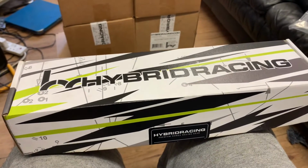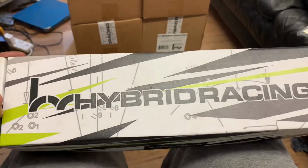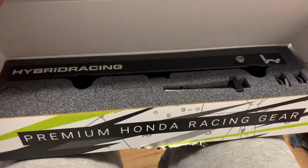We've got the hybrid racing fuel rail. This is in the box. This is as it comes. I love the colour scheme. I love the branding. I think it's fantastic. Let's open the box.